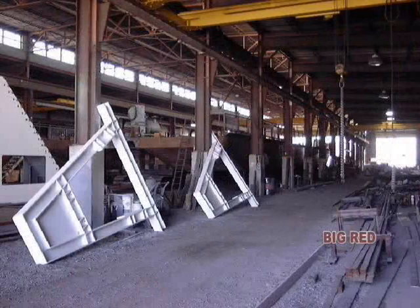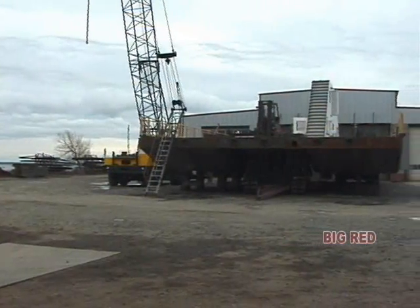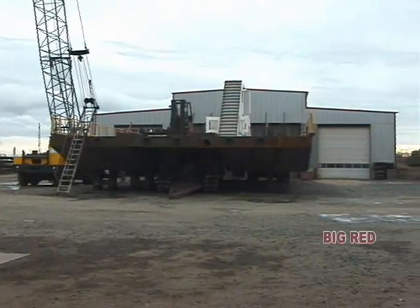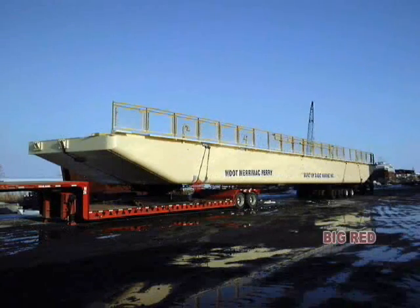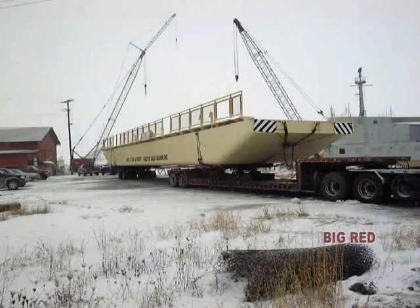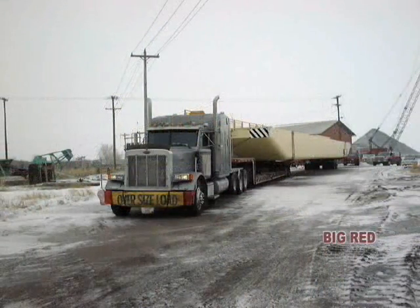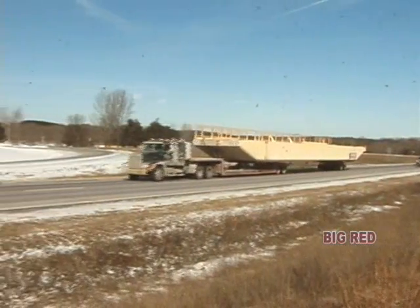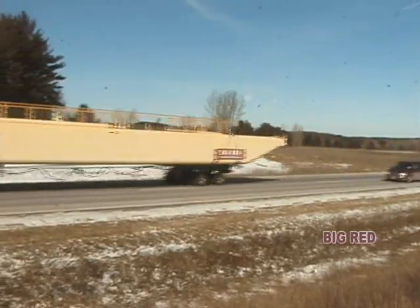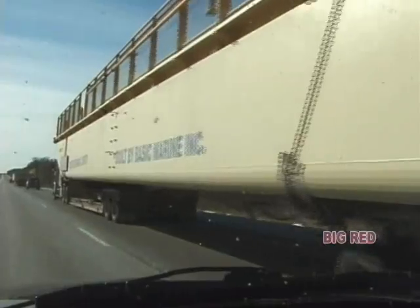Because there is no navigable waterway between Escanaba and the ultimate destination, Basic Marine fabricated the vessel into large transportable sections. In March 2003, despite some surprise winter weather, unusual even for the Great Lakes, Big Red Machinery Movers loaded these oversized sections in Escanaba as scheduled and transported them to the build-up site near Merrimack, Wisconsin, a distance of more than 200 miles.